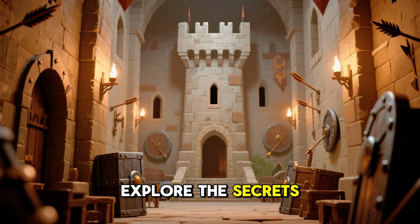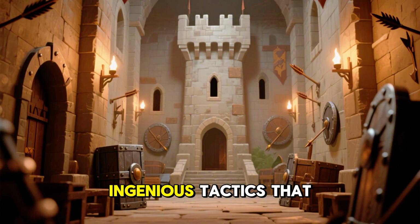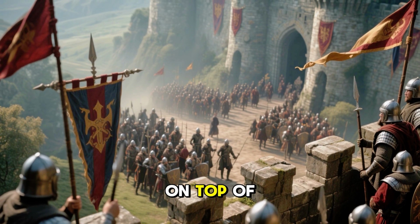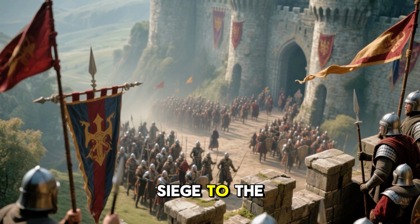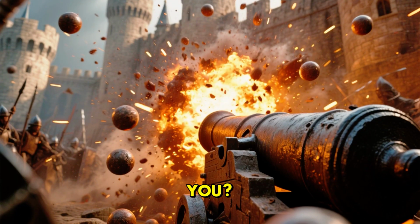We'll explore the secrets hidden within the towering walls and uncover the ingenious tactics that allowed castles to withstand even the most determined attacks. Picture yourself standing on top of a castle wall, the wind whipping through your hair, and below you, an army lays siege to the stronghold. What would you do when the cannon fire starts raining down upon you?